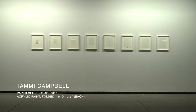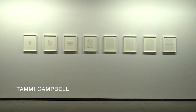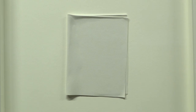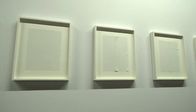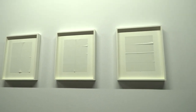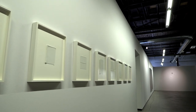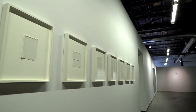Another work that came to mind was a series of 8 pieces of paper made by Tammi Campbell. These pieces of paper are folded in a minimal gesture. Those works are mimicking a real piece of paper. People who know Tammi would know that those ones are made with paint. They actually are made with acrylic. They are placed in front of the Francine Savard and are referencing the archive boxes.